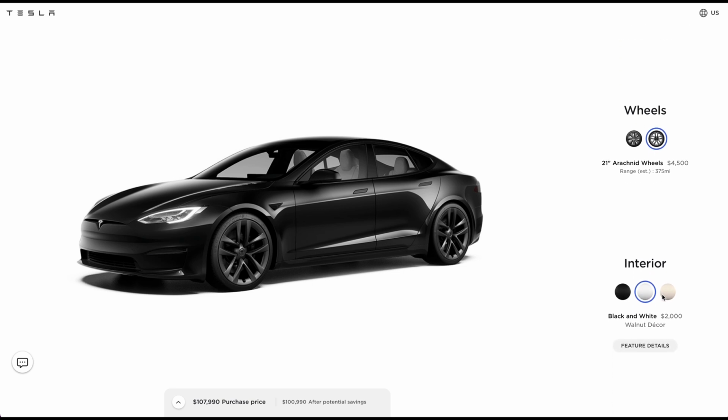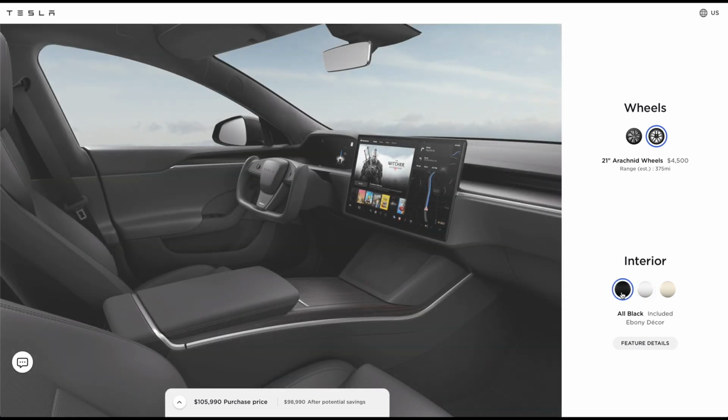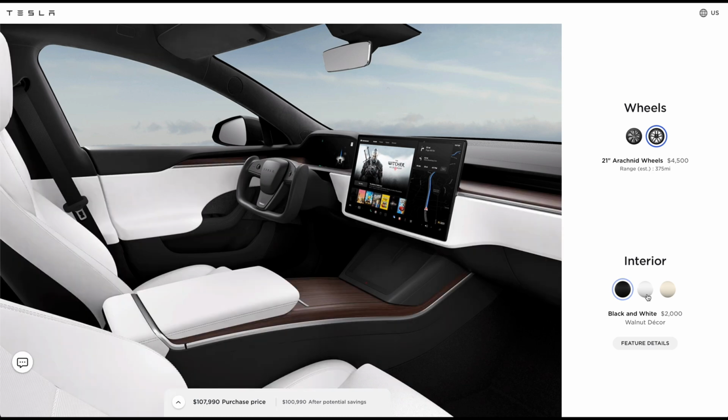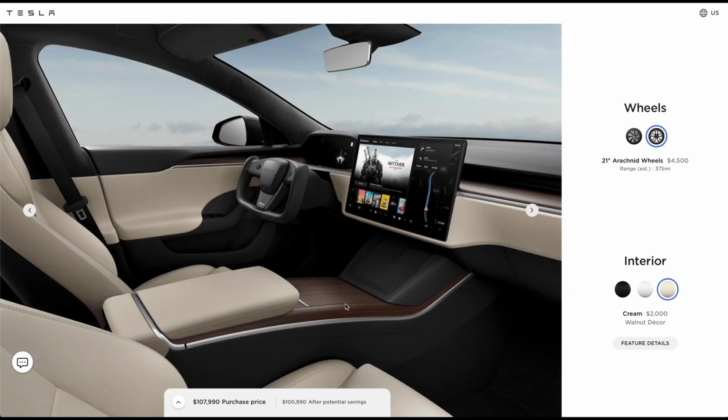So, all right, now we get into the interior. Most people are going to go with the black interior. In the long range version, you only get basically one option for the accent woods here. If I do switch to the white, you can see they lighten the wood. It's more of a walnut decor, and then there's also a tan option as well that you can get, which is pretty nice.